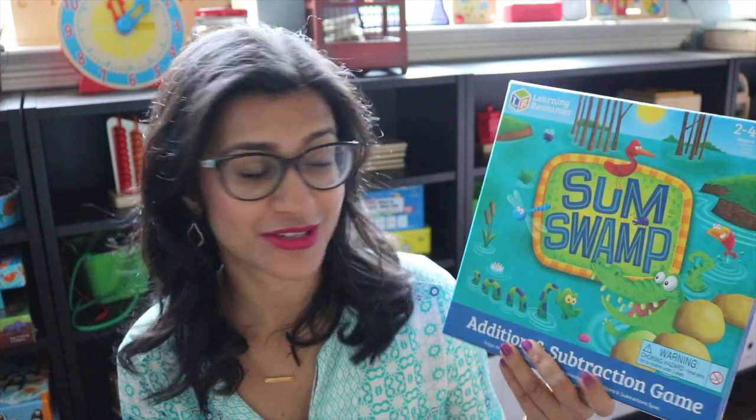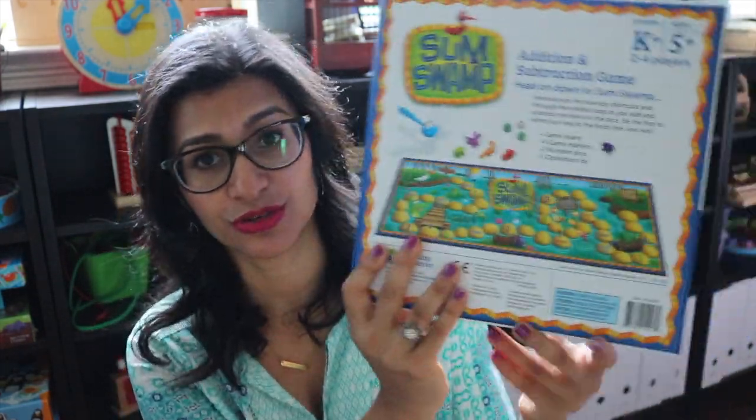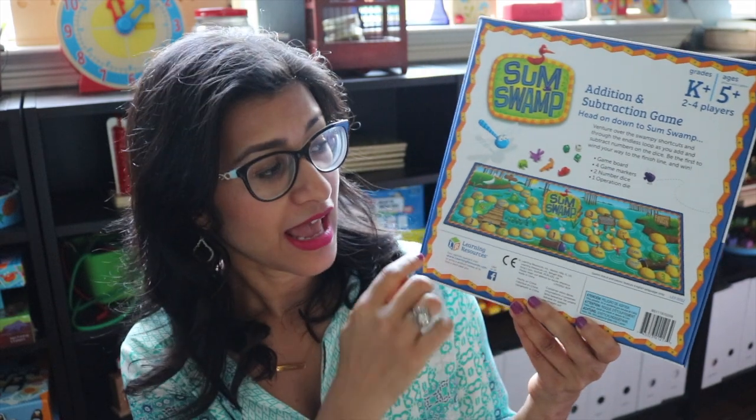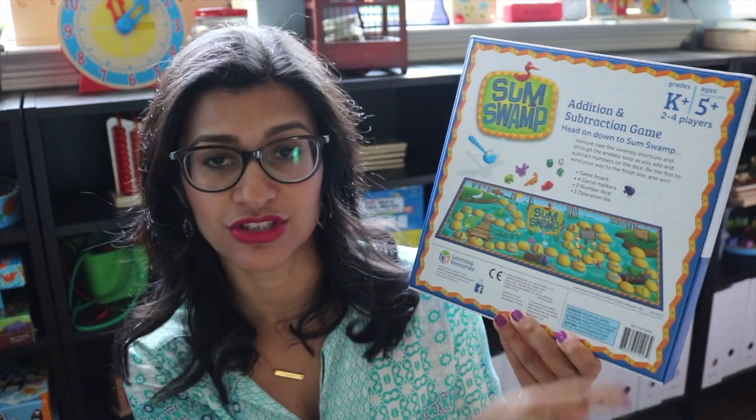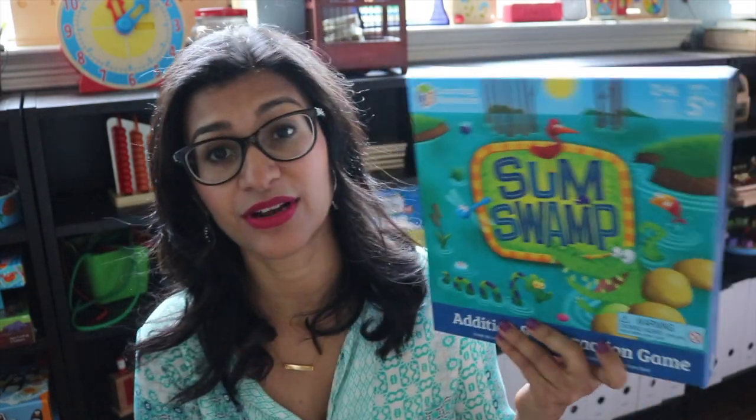Sum Swamp is a game we've been enjoying recently. Joy from Joyful Journey recommended this on one of her videos, and so I got it. It has a longer game board than you might be used to. It's very long and rectangular, and it practices addition facts as you go around, and it's been really useful for my 4-year-old. She's been learning some addition facts, and it's been good for nailing down some of those facts for my 7-year-old as well.